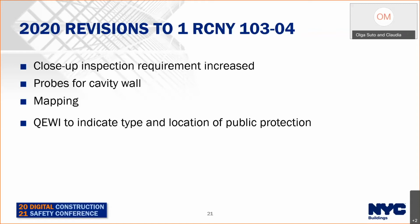Probes are now required for cavity walls, brick cavity walls, at every odd-numbered cycle. The mapping of unsafe and SWARM conditions is now required. And the other innovation introduced is that where there are unsafe conditions, the qualified exterior wall inspector, or QEWI, must now indicate the type and location of the public protection to be provided.